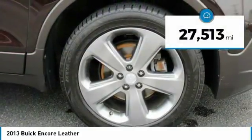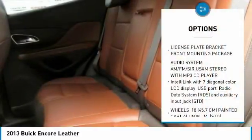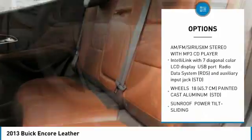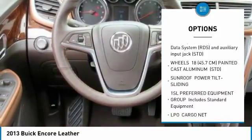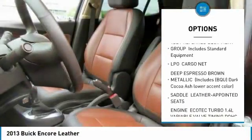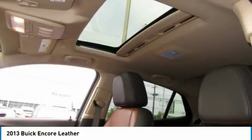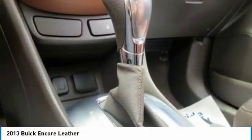This vehicle has less than 30,000 miles. Here are some of this vehicle's great options: steering wheel audio controls, keyless entry, stability control, anti-lock braking system, power passenger seat, remote engine start, traction control, backup camera, all-wheel drive, leather-wrapped steering wheel. Come take a test drive today.